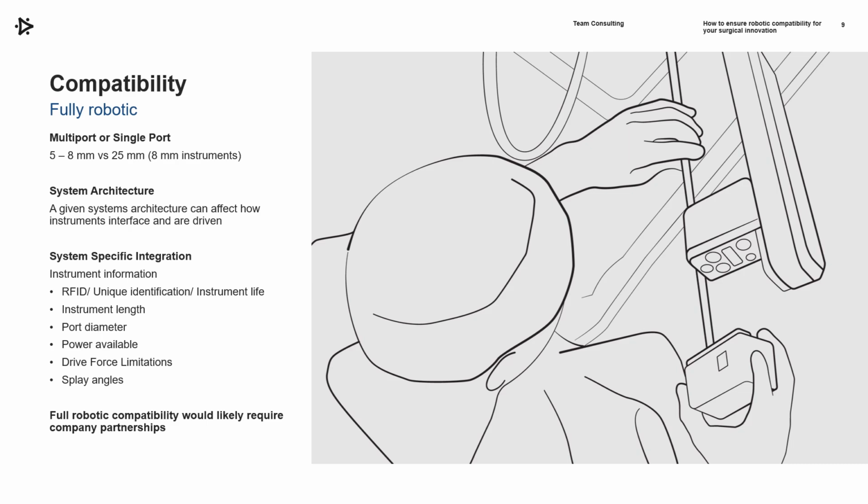So in terms of designing an instrument for a system, the instrument needs to communicate back to the central console. They largely do that using an RFID chip or a sacrificial board. And that has to be able to read and write in order to update things such as instrument life. So if the instrument's reprocessable, the life is stored on the individual instrument itself. Each instrument will have a serial number, and per use that will be rewritten to the instrument that a life has been used.